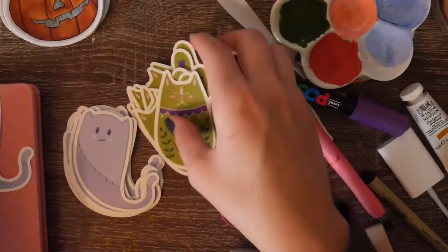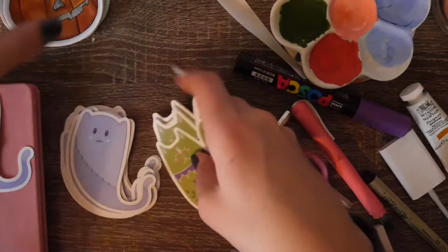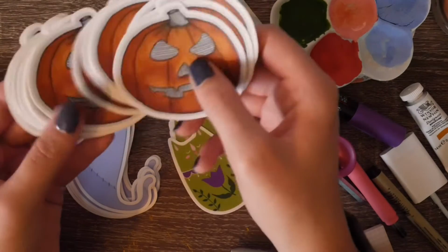5, 6, 7, 8, 9, 10. Perfect. My plan was to list these along with this jack-o'-lantern Centangle sticker that I have left over from my old website.